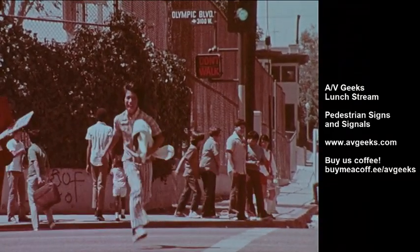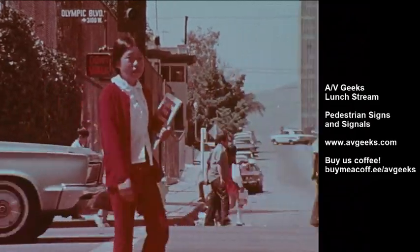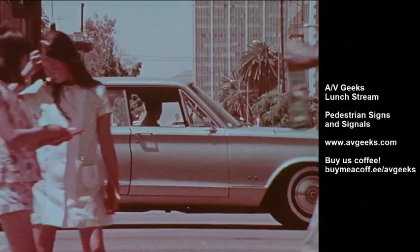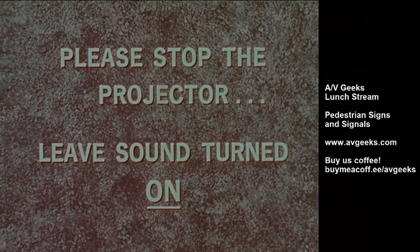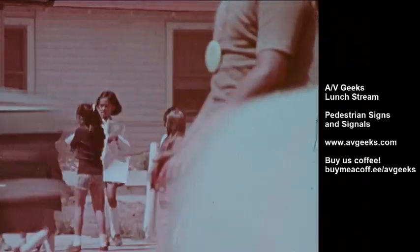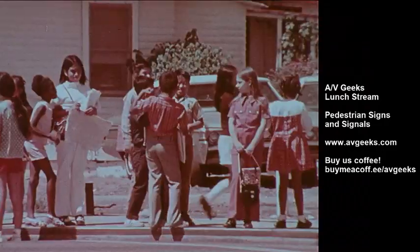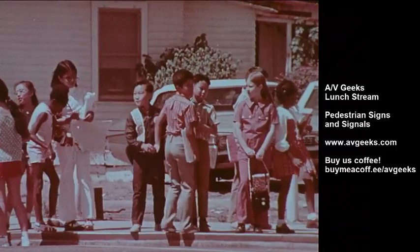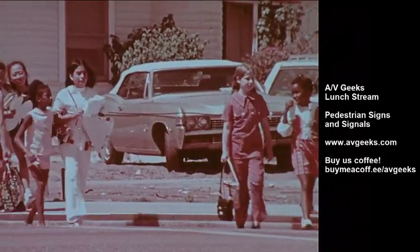Are all these children crossing correctly? What do you think? Let's talk about it. And these children? Are they crossing safely? How would you cross? Let's talk about it.